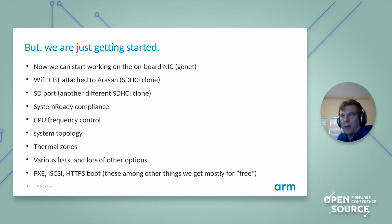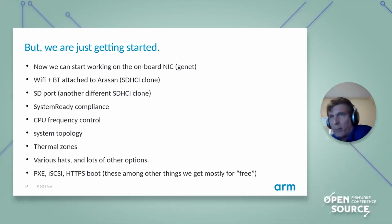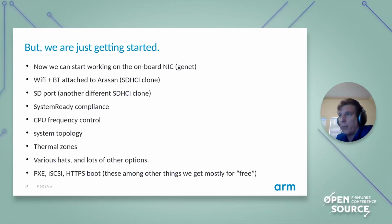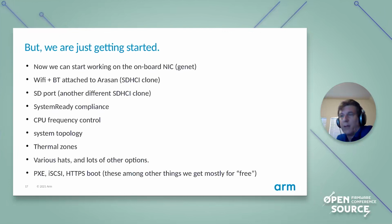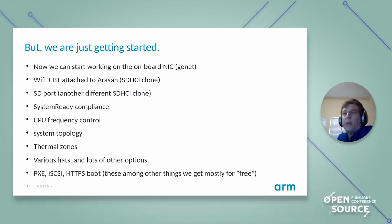Because they're part of EDK2, which is what this is based on, which is an open source UEFI implementation, I guess originally by Intel, but they've sort of relaxed their iron grip over it. And the community has been growing. And so, we get PXE, iSCSI, HTTPS boot.